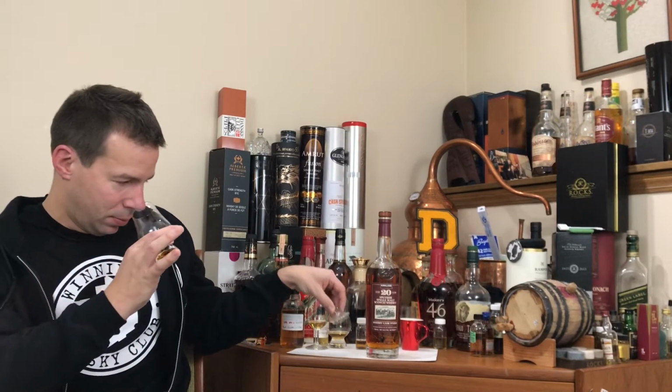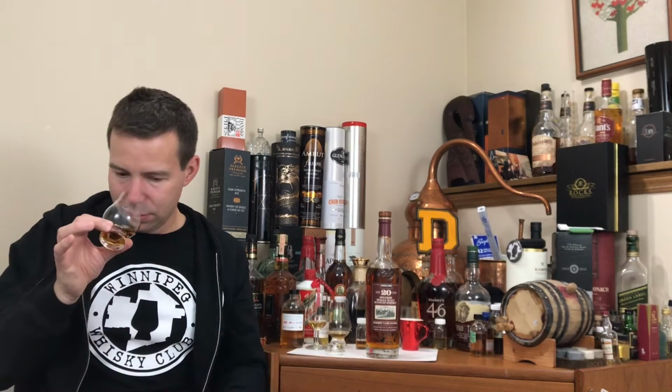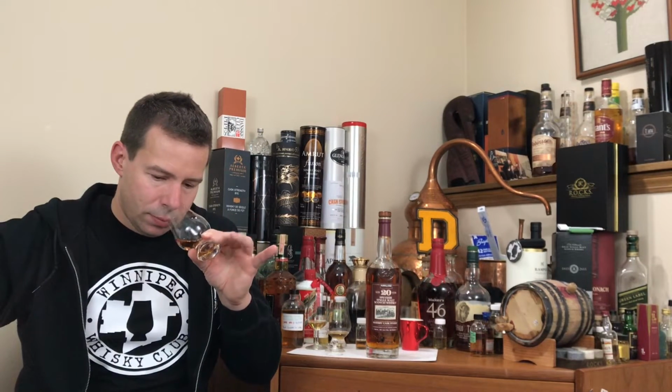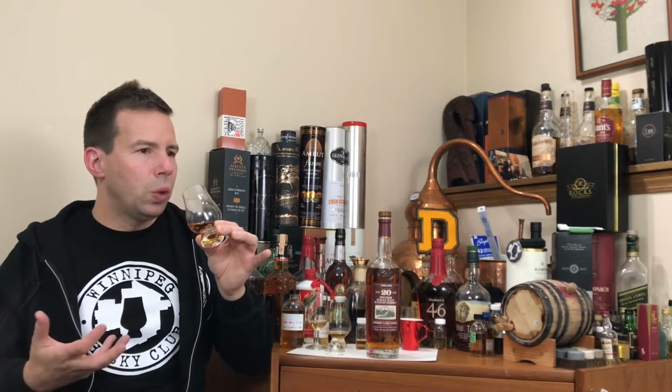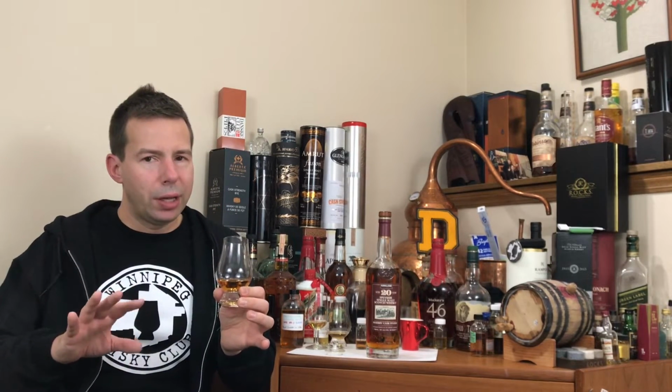On the nose, in fact, you do get big bourbon matured whiskey notes. Rich spice. Lots of vanilla, lots of cinnamon, lots of ginger. A tiny hint of nutmeg, a little bit of dried fruit. A little bit of dried pineapple. Really fresh oak. Fresh oak furniture. A slight little bit of polished wood. The tiniest hint of leather working in the background there.